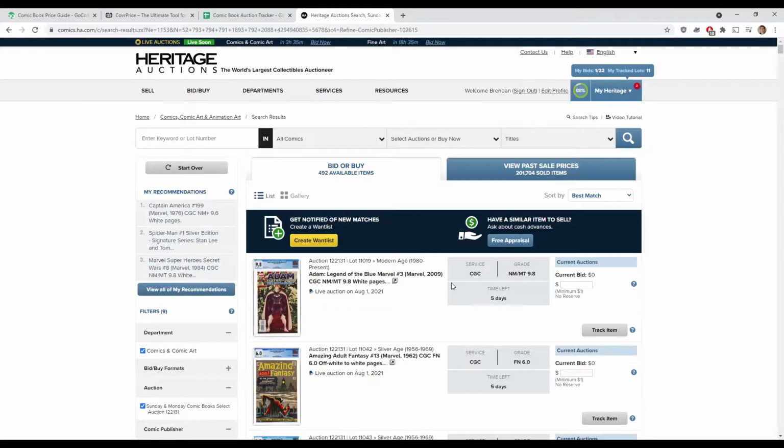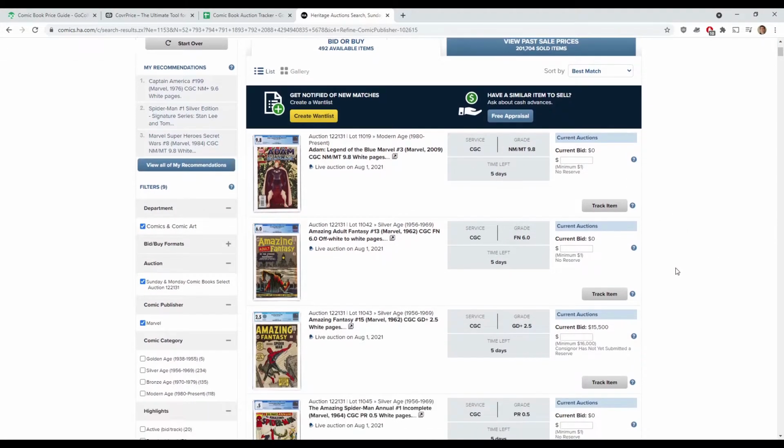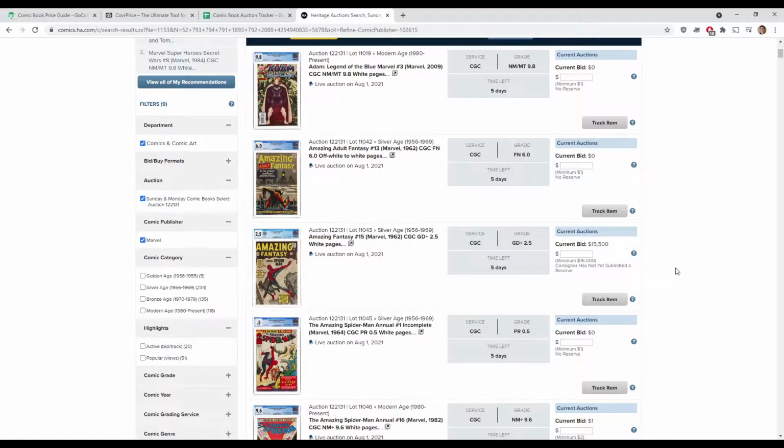So let's get into some of the details here. The books are listed in alphabetical order. So that's helpful to me because this is a very curated site. It's a curated auction. What I like about it is I don't mind paying a premium because I'm able to see what's in the auction, and everything is very organized and cataloged appropriately.